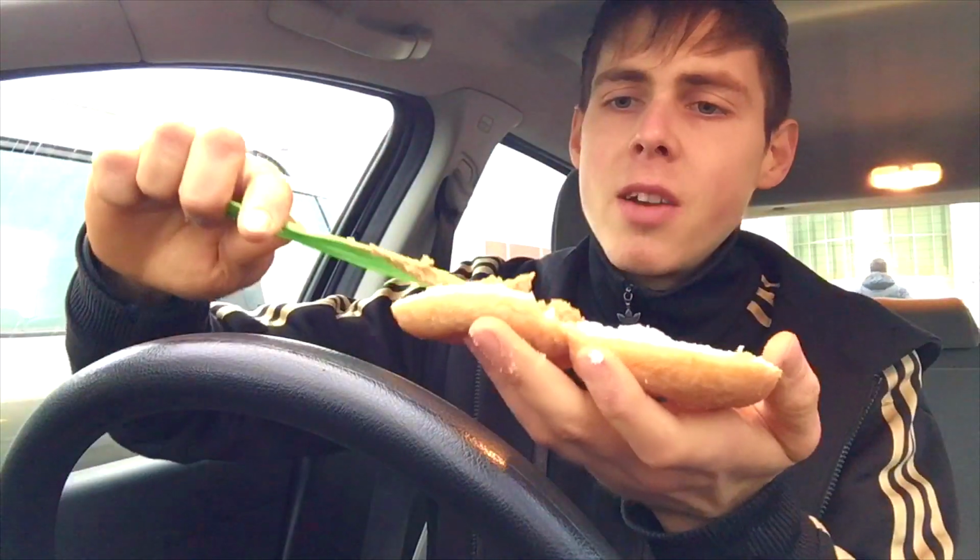Then we have our tub of peanut butter. Let's scoop out some of this. So there we go, a nice bit of peanut butter in there. Probably go back for a bit more. Jesus Christ, this knife is absolutely pathetic. Give the spoon a go. There we go, that's much better.